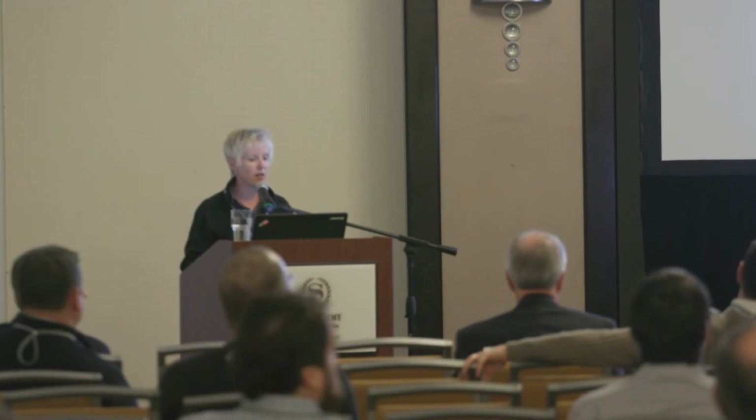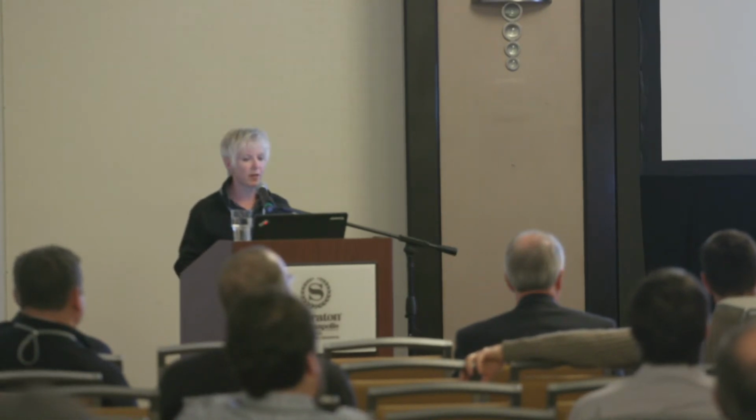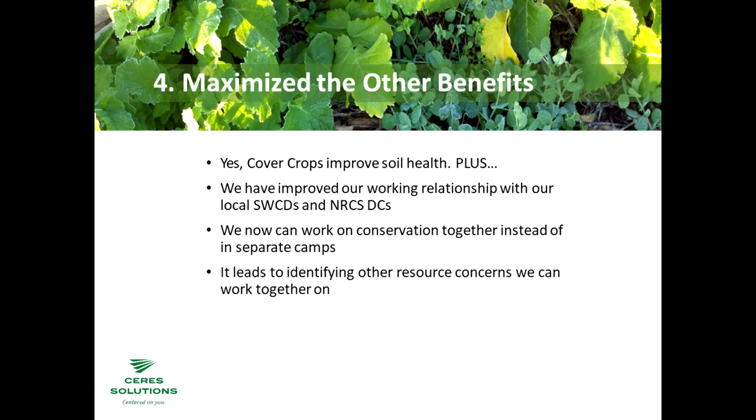Working with aerial applicators. And then not only that, spring termination timing. It's having a plan A, a plan B, a plan C. So helping that customer through the logistics part of things. And so while we learned that cover crops have been an advantage to improving soil health, the other thing we learned is to work with other partners. Local SWCDs, NRCS district conservationists, they all want to work with that customer too. We both have different perspectives, but when we come at working with the customer together, even with our different perspectives, we can learn to work together and have that be more successful on the farm.